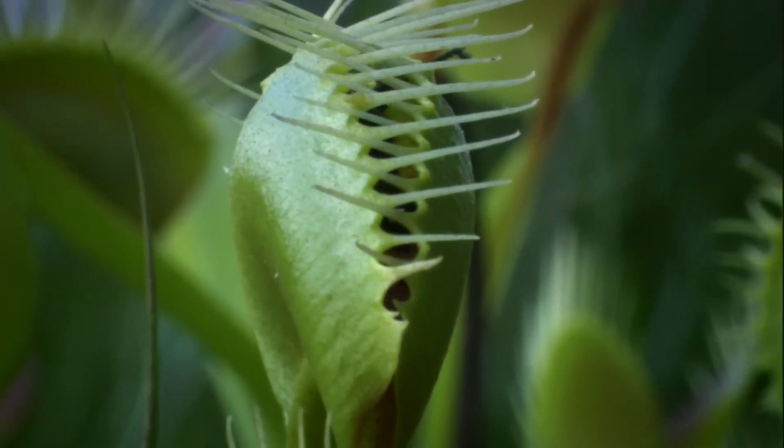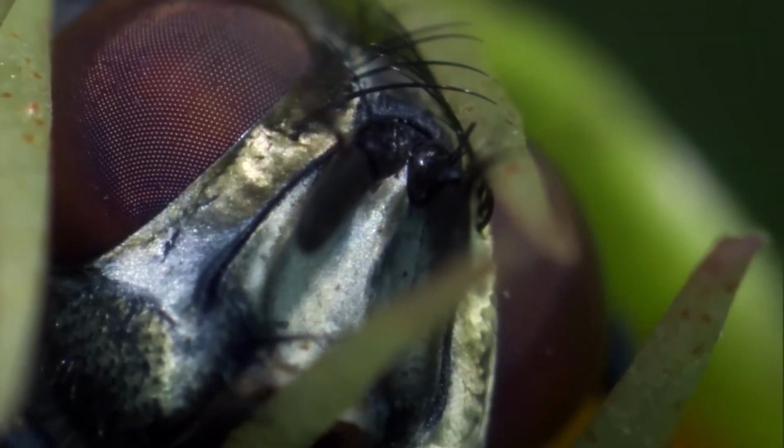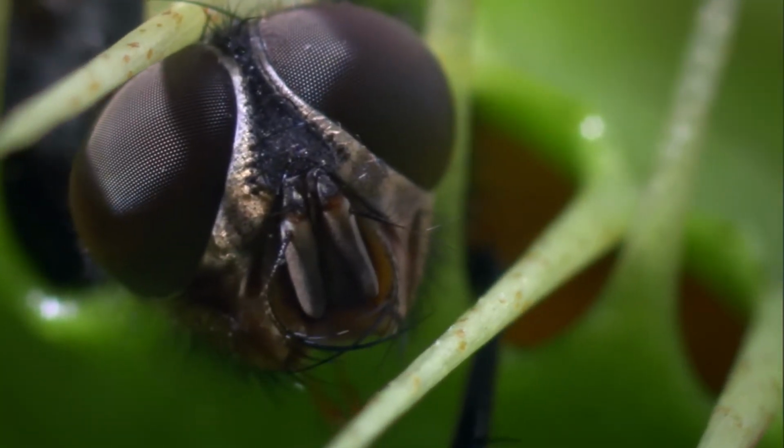Once the trap is closed, the Venus flytrap releases digestive juices to break down the insect, absorbing vital nutrients that help it grow strong and healthy.